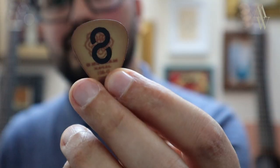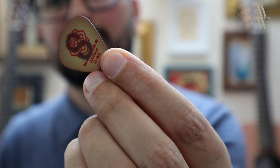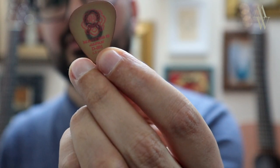In order to do both these beautiful instruments justice, I'm going to play four musical examples on each one, taking it in turn. We'll kick off in standard tuning with some gentle singer-songwriter fingerstyle, then some open chord strumming. My pick of choice for this sort of thing is 0.8mm Master 8, which are made in Japan.